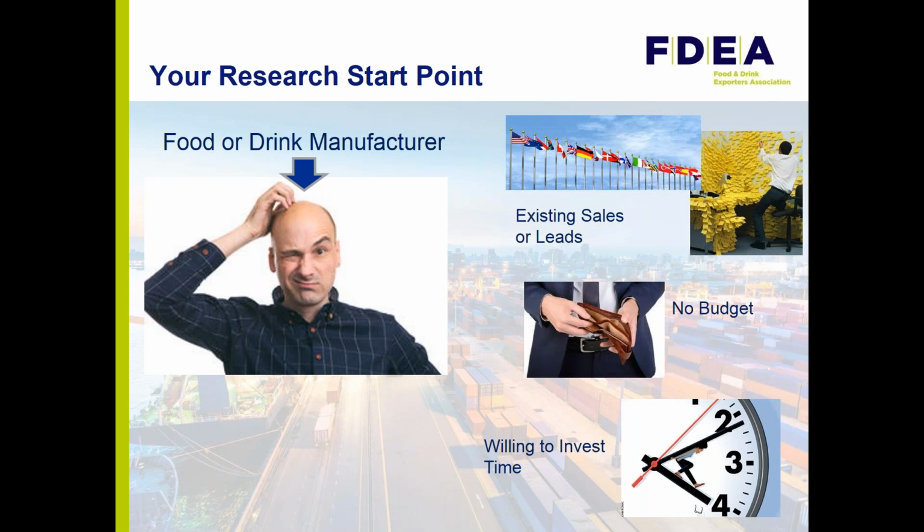So how can you fast track to success using research and get the information you need to make informed decisions? Let's make a couple of assumptions about you as a food and drink manufacturer. You've got sales in a range of markets with assorted distributors, or a pile of inquiries from different markets around the world. You literally have no money to invest in research, which is fine. However, if you don't have money, you will need to be prepared to invest either some time of your own or find someone who can invest their time for you. If you don't have the funds, there has to be a compromise somewhere, obviously.